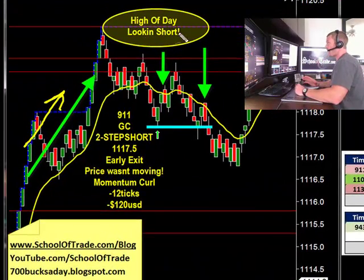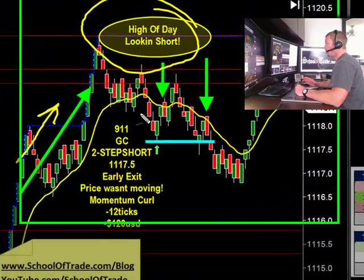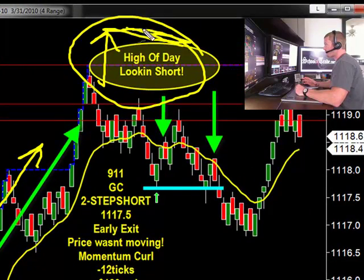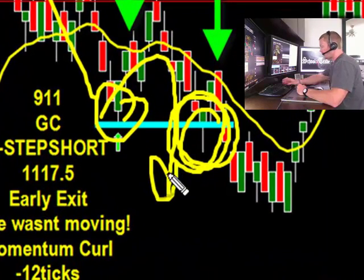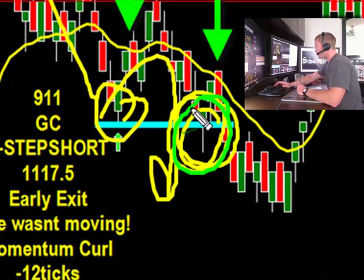Short-term trend up. Here's my high of day, so I'm looking for the short side. We don't see any break above the high of day, nothing up top there anymore, so we come down, we test our low, break below that swing low. There's the candlestick right there that got me in, right?